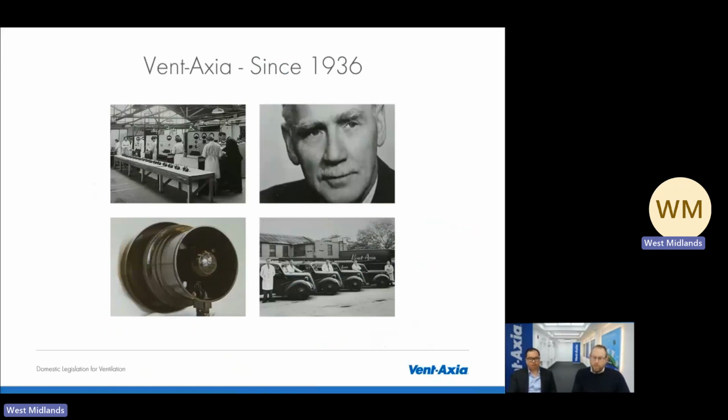So Vent Axia, we were founded in 1936 by a marine engineer called Joe Acaster. Joe Acaster was the owner of Axia fans, who manufactured DC fans that were used in ships and tankers. He saw a market for domestic and commercial fans and invented the world's first electrically operated extraction fan, produced in Bakelite. This slide shows a picture of the Silent 6, which was manufactured at the factory in Putney, West London. And today, now called Vent Axia, we continue to improve the indoor environment for our customers.